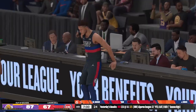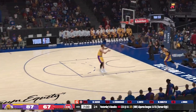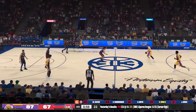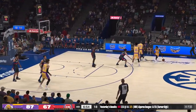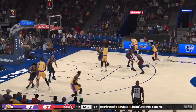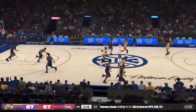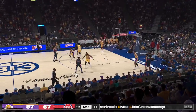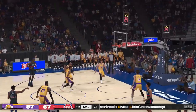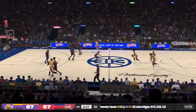Knox, he's checked in for Detroit. Now returning on the floor for your Pistons. Lakers leading by 20. Reeves the pass to Russell. They set the screen. Goes up to the stripe. Rebounded by the Pistons. Duren's got 8 rebounds in this game. Pass to Sasser for 3. Rebounded by the Lakers. Wood's got his 6th rebound on the night.